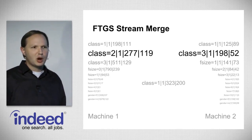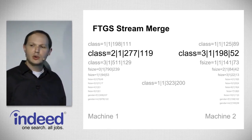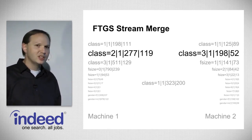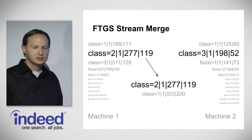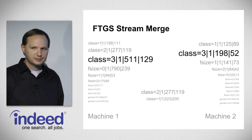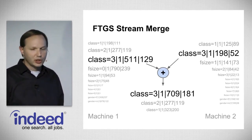In this case, there's a little bit of a problem. For machine 1, we have data for class 2 and group 1. But for machine 2, we only have data for class 3 and group 1. However, since these streams are in sorted order, we know that there is no data on machine 2 for class 2, group 1. And in that case, we just take the data from machine 1, and we only use that. And you move that forward. Now they're aligned again. So we just merge them together, just add them up. We've got the global value for 3rd class in group 1.